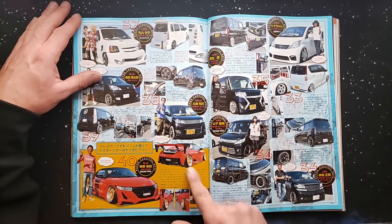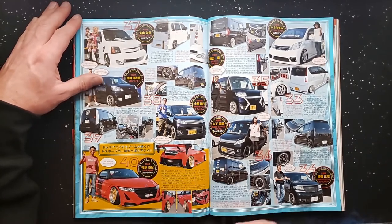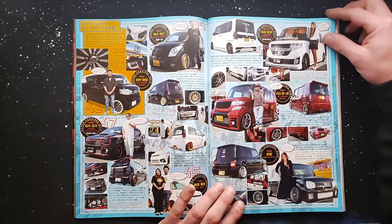This looks dope. We've got camber. We haven't gone too far. The rear wing is sick. I like rear wings. I don't care if you don't. So yeah. Okay, over we go.